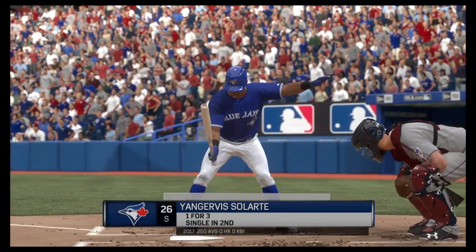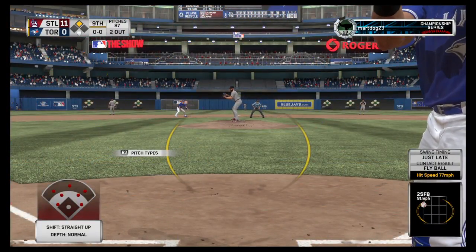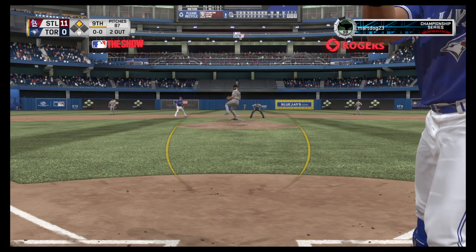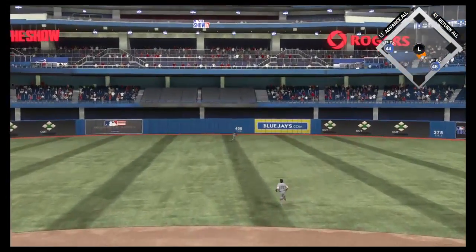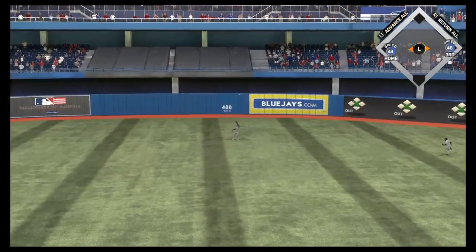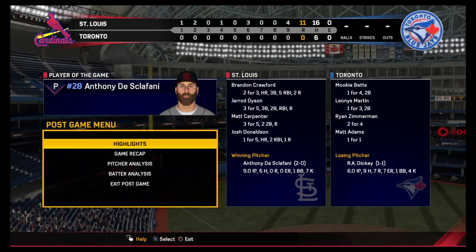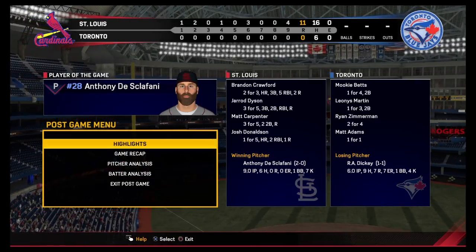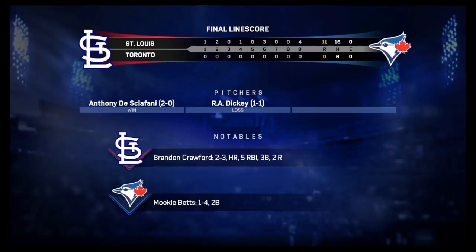Ready now, Yonhervis Solarte. He'll look to bounce back after striking out his last time up. He's set, and the pitch. Runner breaks for third. And this ball swung on and hit to center field, and this should do it. And he'll make the catch here to end it, and the Cardinals get a complete game shutout from their starter as this ball game is over. Well, we've talked about his dominance all throughout the game.